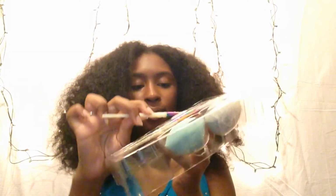So inside we got exactly what it said on the outside, nothing more, nothing less. There's no pamphlet because all of the information is on the back. There's no ingredients list because these are brushes and sponges, not products. Time to hold these guys. So I'm taking it out.